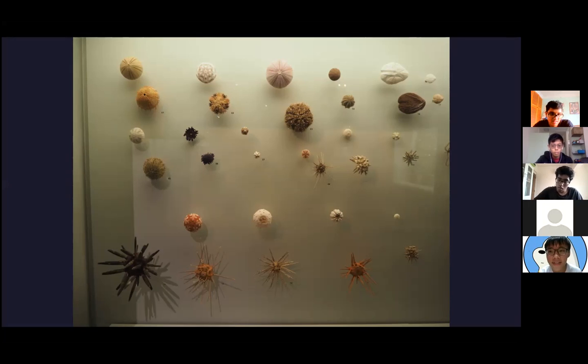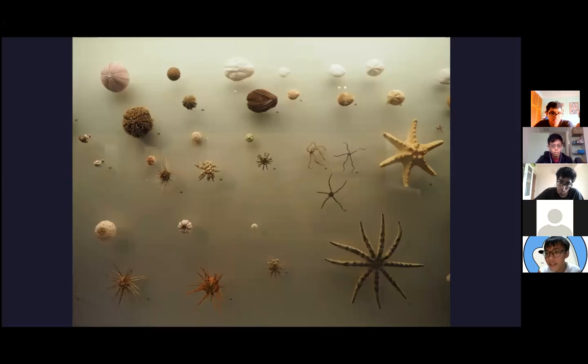These are known as sand dollars. At the bottom, we can see, for example, they have a globular structure, like a circle, and they have many spines. So these are your sea urchins. And these sea urchins are very important in your marine environment. Next slide, please.